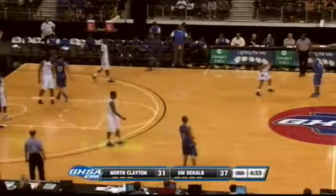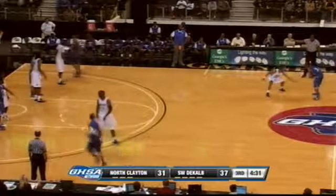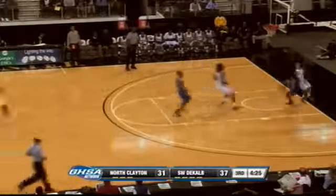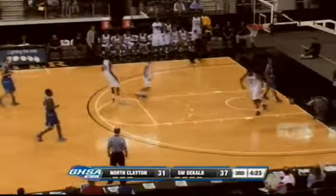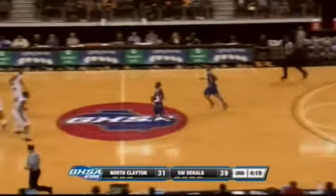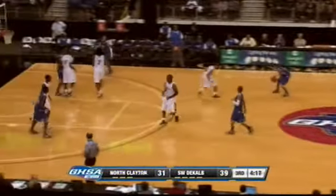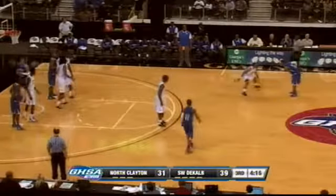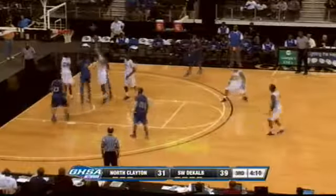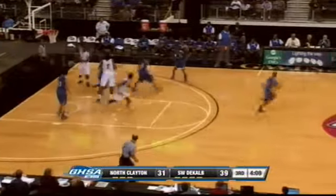See what Agard can do. Deontay working against Turner, and Turner steals it, picks his pocket, and it's one-on-one to the rim, and Turner is able to finish. Could have easily gotten an and-one three-point opportunity off of that play. A lot of contact, but another great play by Turner, this time defensively, and he's been the most consistent Panther tonight. There's a take, no good off the rim from Agard.